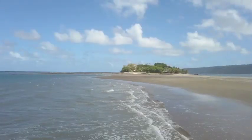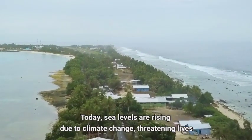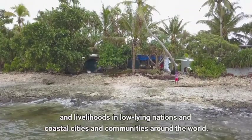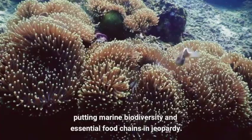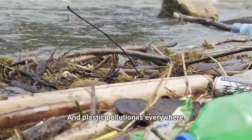the global climate. Today, sea levels are rising due to climate change, threatening lives and livelihoods in low-lying nations and coastal cities and communities around the world. The oceans are becoming more acidic, putting marine biodiversity and essential food chains in jeopardy. And plastic pollution is everywhere.